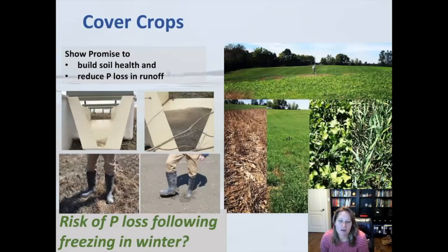Cover crops are another area that's been hotly debated. These offer a lot of benefits, including a reduction in the losses of particulate phosphorus at the surface. The photos on the screen show sediment in a surface runoff flume in fields with and without cover crops. The individual wearing the boots, you can really see the mud sticking on their boots in the field that doesn't have a cover crop, and notice they can walk around quite comfortably on the cover cropped field. So a picture says a lot.